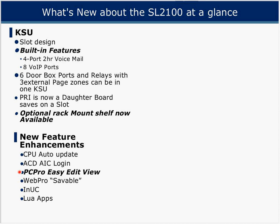When we were down in Dallas for the account manager training and product management showed us this, we actually timed ourselves setting up a little SL2100 4x8 system, with day and nighttime greeting, including putting names on the extensions and all that. It took us about 20 minutes to do that. So this PC Pro Easy Edit view is going to help greatly reduce the time of programming. Right? Time is money. So PC Pro Easy Edit view, you guys are going to like this.